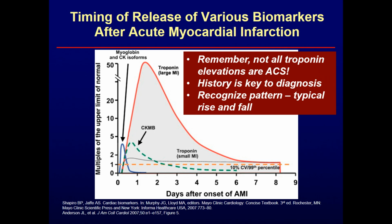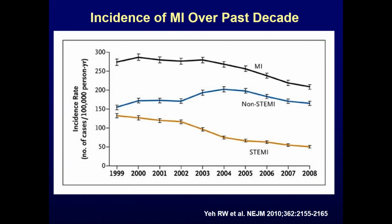But remember, not all troponin elevations are acute coronary syndromes, and as we get even more sensitive troponins, history is the key to diagnosis. So we have to recognize the pattern, which is typically a rise and a fall in somebody who comes in with an acute coronary syndrome.